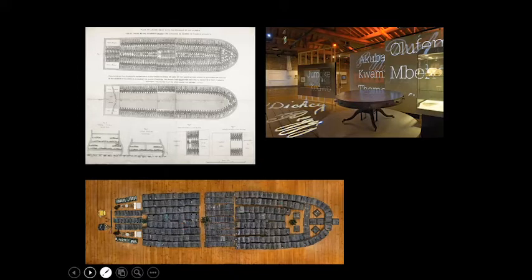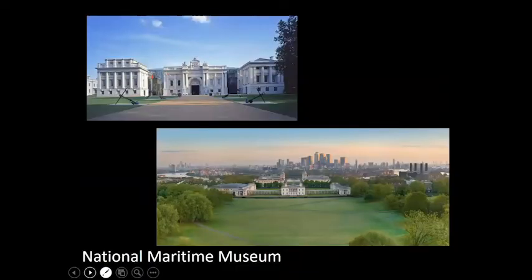Now, continuing with our maritime theme, we are now going to hop across to Greenwich, where we're going to meet the National Maritime Museum, which is part of a network of museums in the Maritime Greenwich World Heritage Site. The other three are the Queen's House, which we can see here in the centre of this lower picture, which was completed in 1636, the first fully classical building in England, making a break with the traditional red brick Tudor style of building. And the first queen to live in it was a lady we met when we were looking at the Stuart dynasty, Queen Henrietta Maria, wife of Charles I.